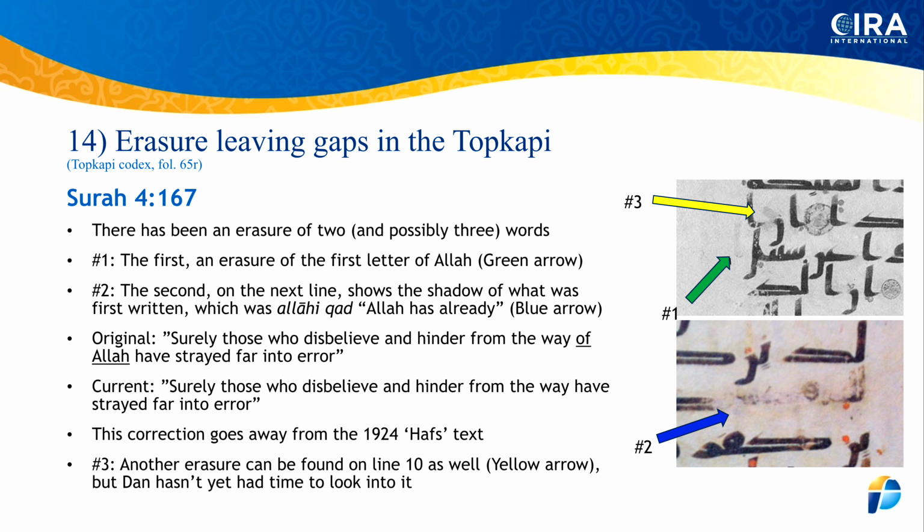Right. And that's fascinating because most of the ones that we've looked up so far, the first 14 that we've looked at, they have added Allah to it to correspond with the Hafs 1924 text.